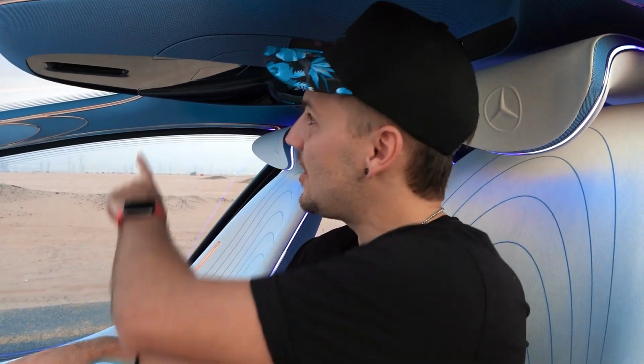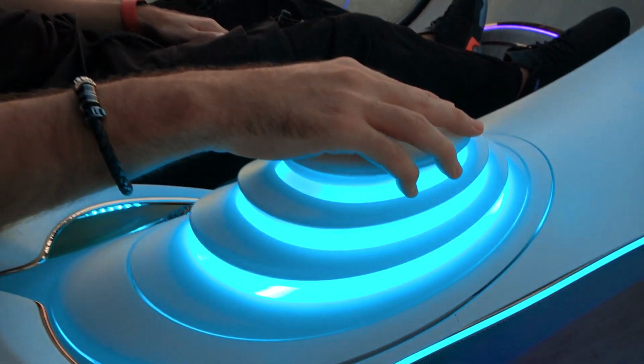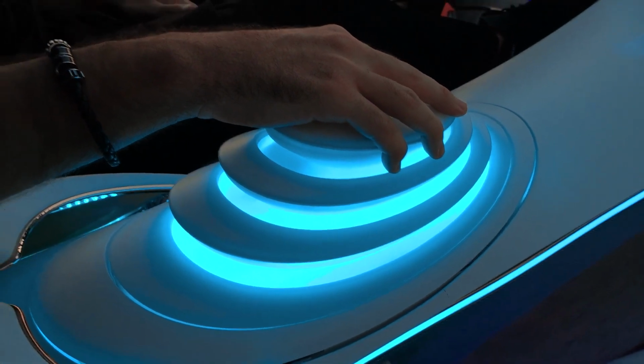So what this is doing is this is actually scanning my heartbeat, and it can actually tell through this scanner and this projector who's driving the car. So it'll actually adapt to you, which is completely crazy. All right, here it is. Let's drive it. So first I'm gonna pull forward, and we're off.